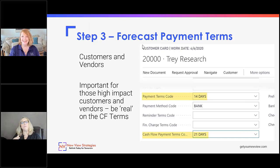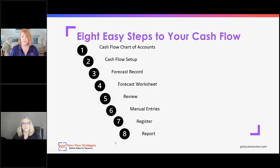But it does help you really get specific when you feel like you're going to have money in the bank, right? Again, I keep thinking, I want to make sure I have enough money to cover what I'm trying to pay. Accuracy. I like that term. So that's your forecast payment terms, the forecast record.